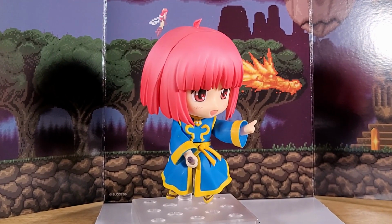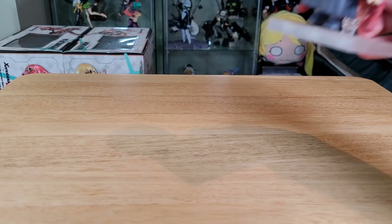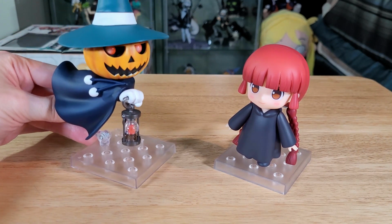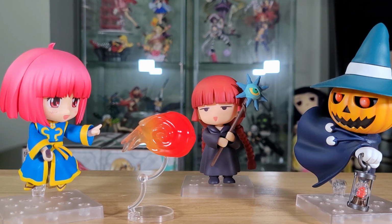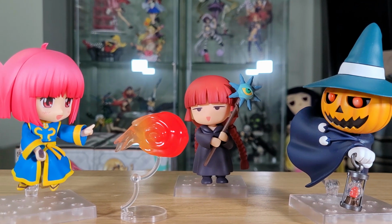It doesn't actually matter. I'm just gonna borrow some other Nendoroids' accessories. I think I got a few that would work. Yeah, this'll work. How about this, huh? Got a couple of witches just hanging out. Is Pyrojack a witch? I don't know if that counts. Perhaps he's just a ghoul. Or a demon. Demon makes sense. Either way, I think they look pretty nice together, so that's all that really matters.